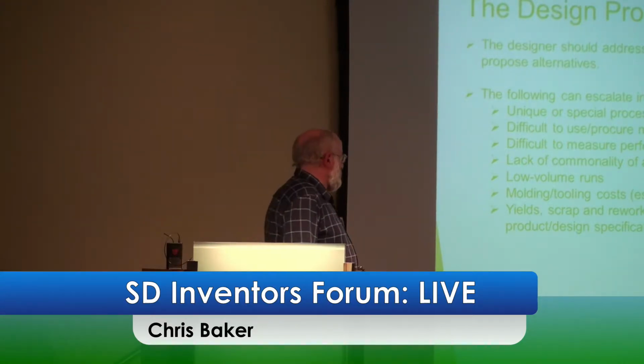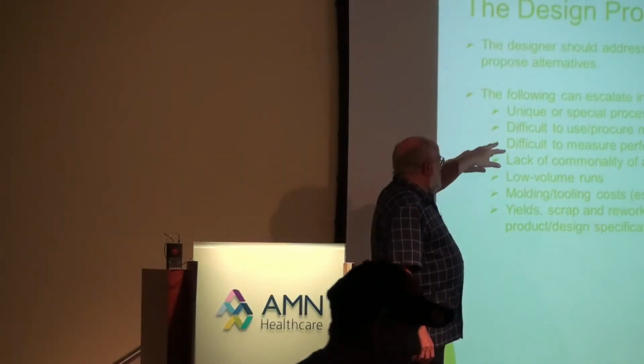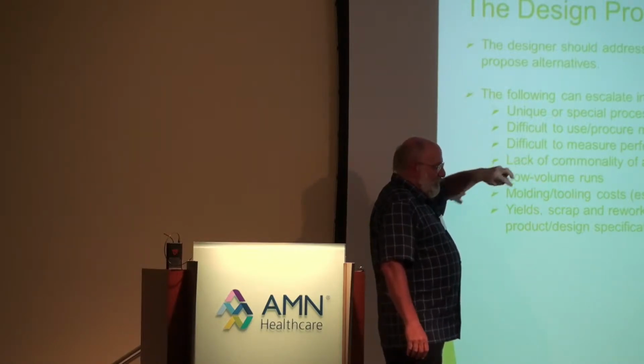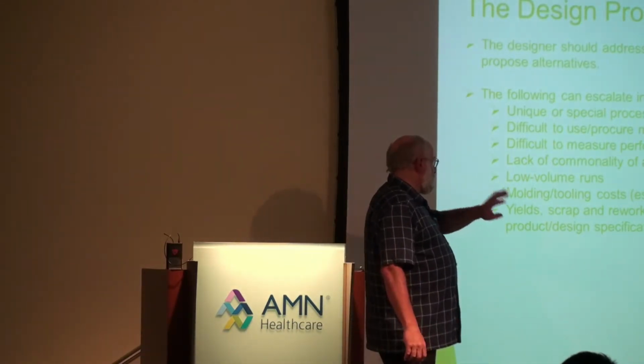And then these are some of the things that you need to consider to keep your costs down. You don't want to use some unique and special process that nobody's ever heard of, where you'd have to invent a machine that could do it. And you want to stay away from difficult to use and procure materials. One of the things I see a lot is people want to use titanium and people want to use Inconel. Those are very difficult materials to machine, so that would raise your cost by quite a bit.